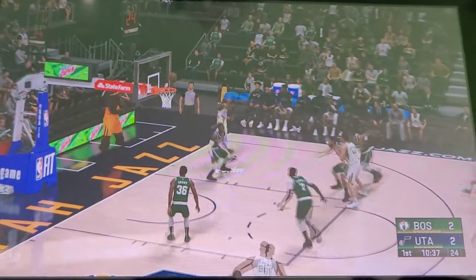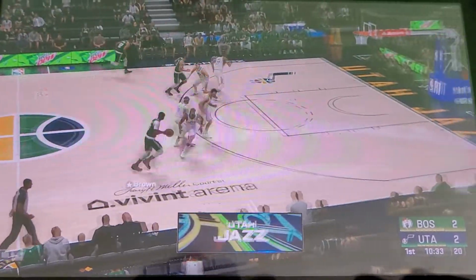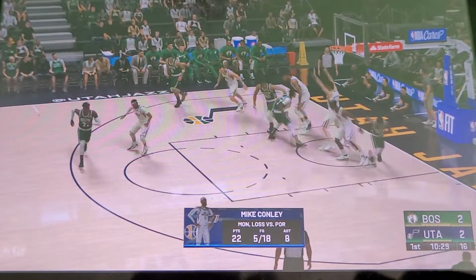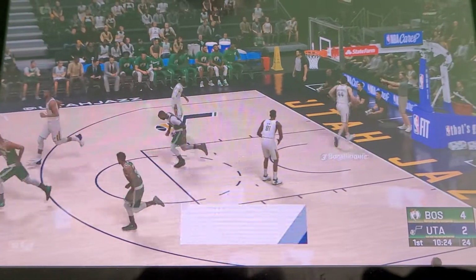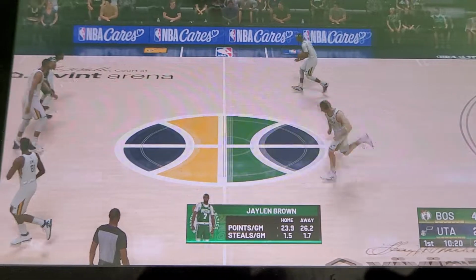Now here's Conley. Coming off a 22-point game against Portland. While he was doing that, I mean, dropping points, he was keeping everybody else involved, too. He had a tremendous night facilitating. Yes, it's good. This is what we see from Brown. Beating bigger guys, using quickness, beating smaller guys, using power.